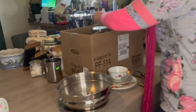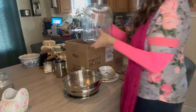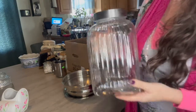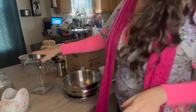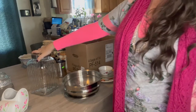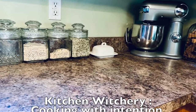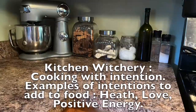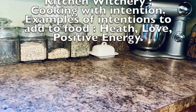I got so many exciting things, especially large glass containers. I've been calling it glass container season in my house lately because I just love storing everything in these, from nuts to raisins, chocolate chips, different types of flour. I do a lot of paleo baking, so anything to store my baking products is great. And especially since I got into kitchen witchery, I'm doing a lot more baking again.